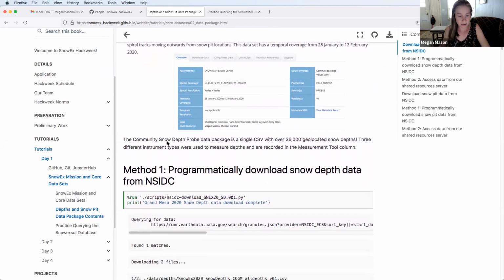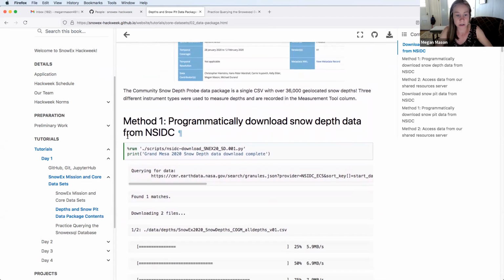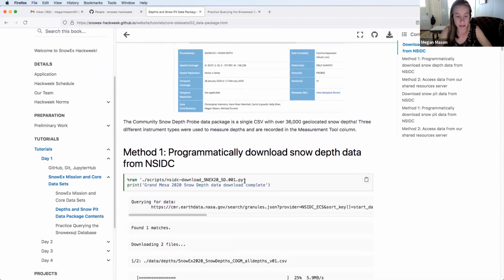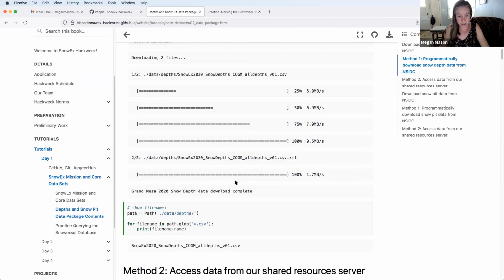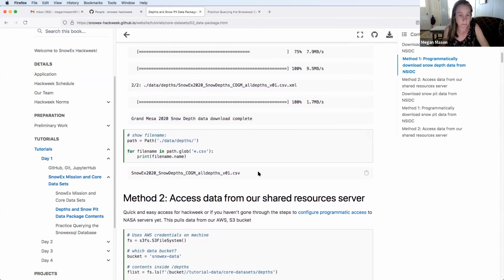I'm going to show you 2 methods of how to download and access data if you're grabbing it from NSIDC. The first one is to programmatically download Snowdepth data from NSIDC. From their downloads tab here, I have the .py script that they provide. I've modified it to add the data into a folder that I want it to go into my JupyterHub. When I run that, it queries for the SD, the Snowdepth data, and it comes back with the file that we want. I ask it to go into data and depths, and I'm right now looking for all of the CSVs, and it has this single CSV file. That's why I picked this one to start with. All of the snow depths from Grand Mesa over the 3-week period are contained in this file, and there are over 36,000 depths.